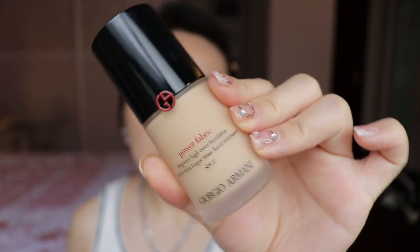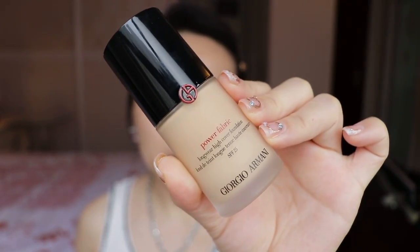Today I'm going to do a foundation test that will hopefully help you guys choose foundations, especially from Florasis. I'm going to do half face Florasis and half face Giorgio Armani. This is a very classic one, the Power Fabric foundation.